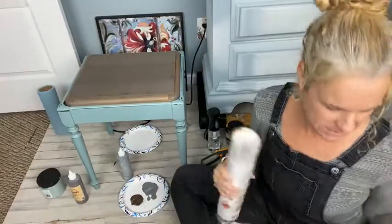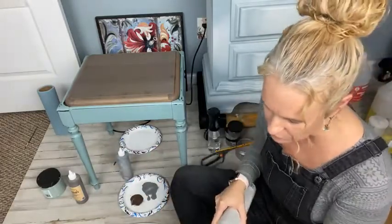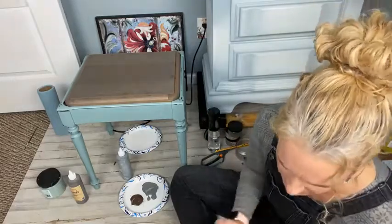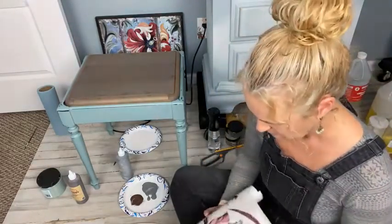But for the transfers, you can use them on glass. I just did a window you can see on my page. Mirrors, you can put them on anything. You do want to put them on top of your paint or on top of a water-based stain, though. You don't generally want to protect it first. You can put it on after a protectant, but it doesn't always stick as easily.